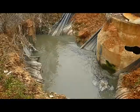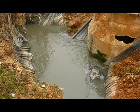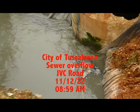I found the overflow on the 6th. These clips were taken on the 12th, the day that they finally got the bypass complete. That's at least 6 days that we know of that it ran like this.